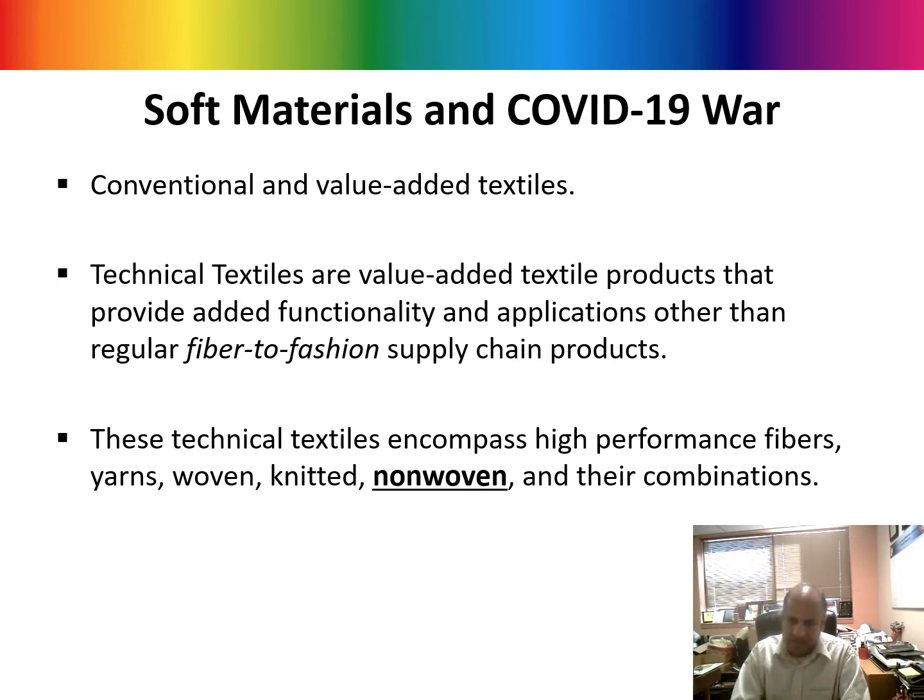So technical textiles are basically anything that is value added to a fibrous material whose function is not just simply focused on aesthetics, rather it is focused on giving certain functionality, certain special characteristics. So technical textiles can be fibers, yarn, woven, or a combination thereof. So it gives us an opportunity. You don't have to spend too much money putting in infrastructure. You can even use a fiber as long as you give some value-added functionality to it.